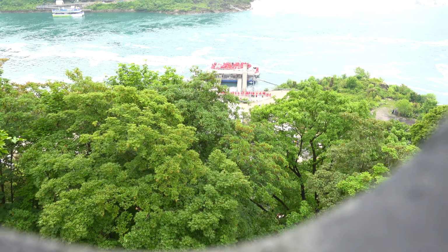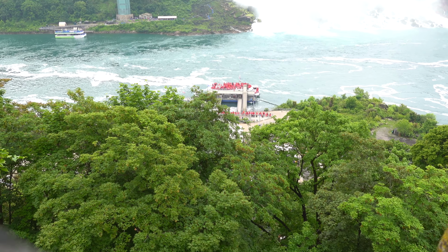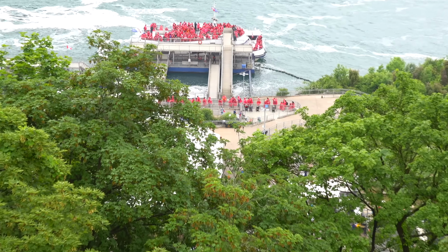We are here once again at Niagara Falls, and we're going to go down to the American Falls and beyond to the Horseshoe Falls, because for the first time in I think 25 years, I'm going to be doing the Hornblower Cruise. Can't even say that. The Hornblower Cruise down to the surface, actually going up to the falls themselves.